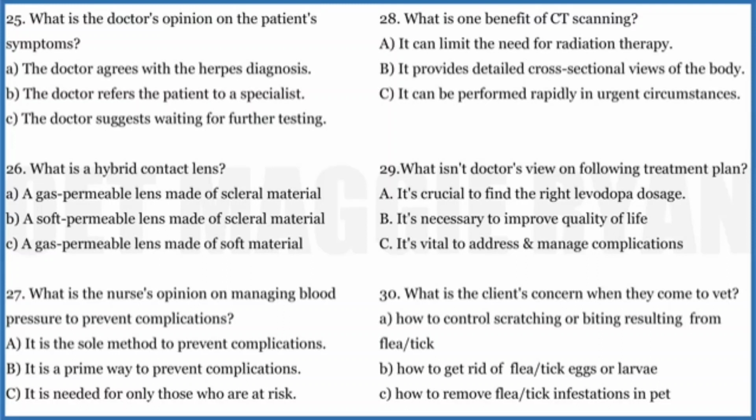In addition to its diagnostic capabilities, CT scanning is also used in radiation therapy planning. The high-resolution images produced by CT scanning can be used to precisely target radiation therapy to cancerous tissue, while minimizing radiation exposure to healthy tissue.